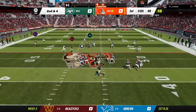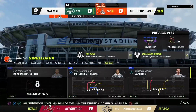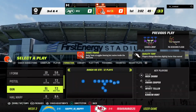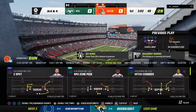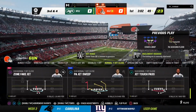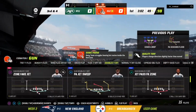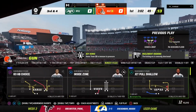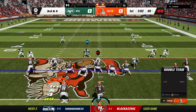They'll fake the handoff. Now Watson. And seeing nowhere to throw, he chucks this one away from harm. Incomplete. Now it's 3rd down. This will be the 8th play of the drive here. 3rd and 4.